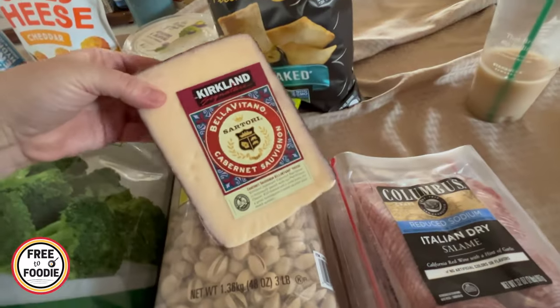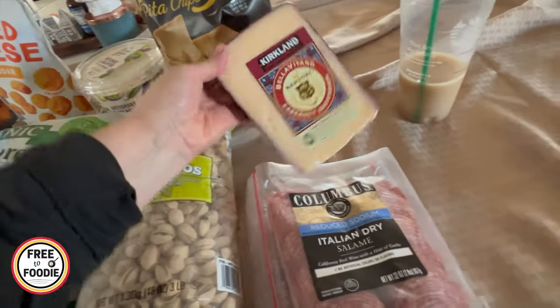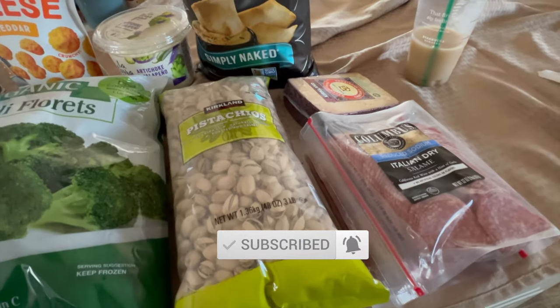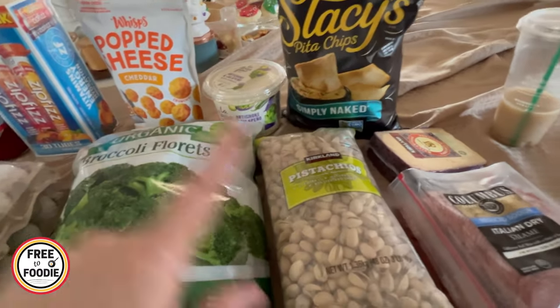And then this was not on sale, but I absolutely love this. It's $8.99 a pound. So this was $9. It's an expensive cheese, but I did get it for the holiday. So if you do want to get something for the holiday and you want to splurge, it is what it is. But I absolutely love this combination. Some of this stuff I'm actually going to be using for a charcuterie board.